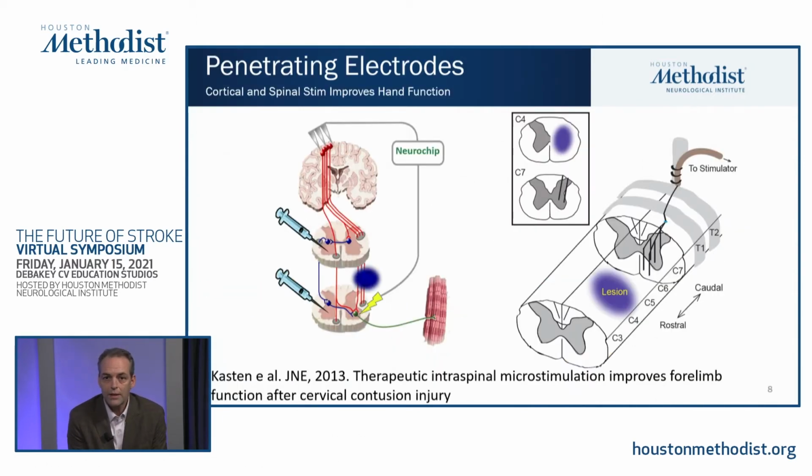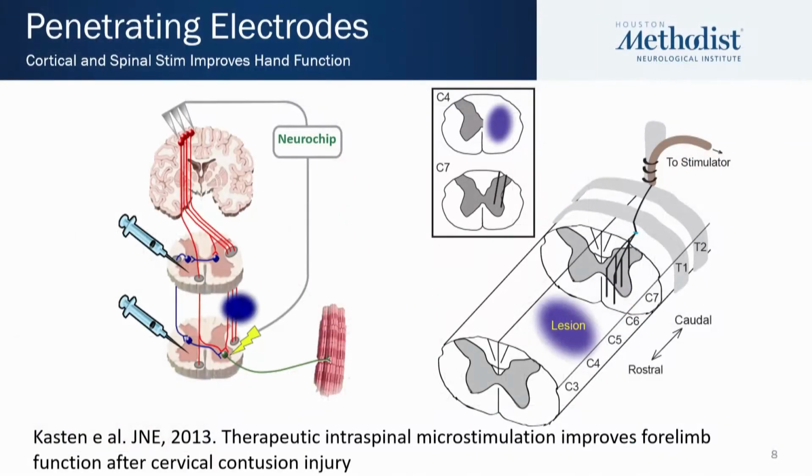So what does work? There are a lot of really great examples. I'm going to focus mostly on things that we've done here at Methodist, and I'm going to ignore a little bit of the vast literature out there. But I will say that a lot of the things I'm going to show you now are replicated in many laboratories around the world. The experiment you see here is in rodents.